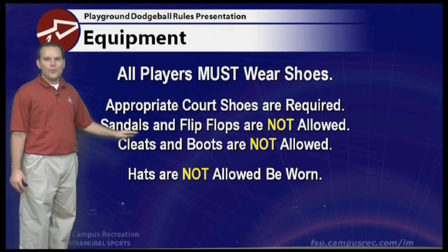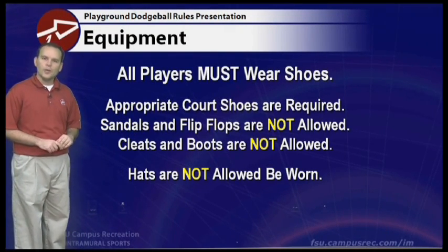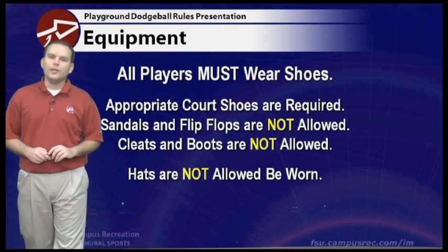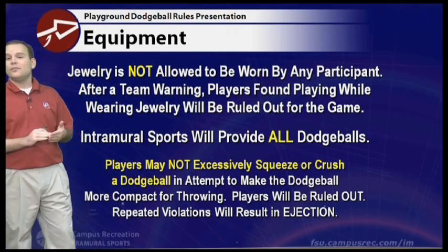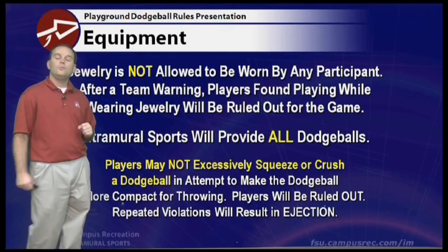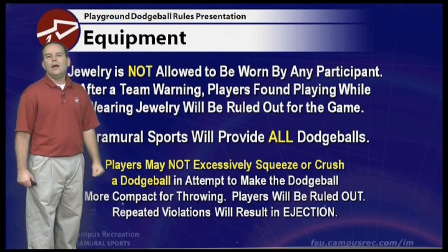We will help you out with this if we feel like something is a problem. Certainly our game officials and our supervisors will come over and address that issue with one of your players or with you as the team captain. Hats are also not allowed to be worn as a safety factor here in playground dodgeball. Jewelry, too, needs to come off before the game. That's necklaces, bracelets, watches, earrings, the works, all comes off. A safety consideration. If it's not off, we'll rule a player out, and they'll have that opportunity to take that off. If they keep playing with jewelry, we'll just have them not play anymore.